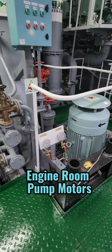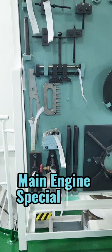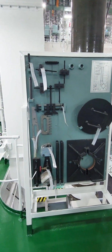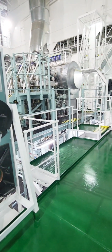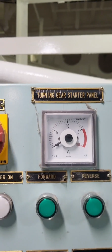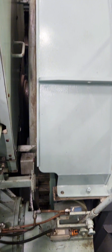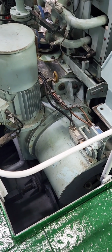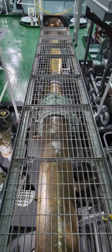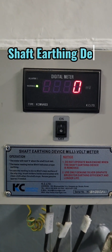Engine room, pump motors. Turning gear. Propeller shaft. Intermediate shaft. Shaft earthing device.